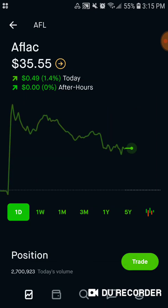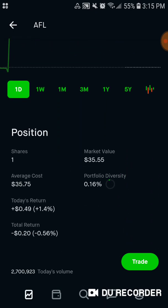Then we have Aflac. It's a dividend aristocrat. It closed at 35.55 today. We have 1 share. Market value is 35.55. Average cost is 35.75. It makes up 0.16% of the portfolio, and I'm a big fan of Aflac. They're a dividend aristocrat. They've boosted their dividend for 25 years at least, and their payout ratio is really low.